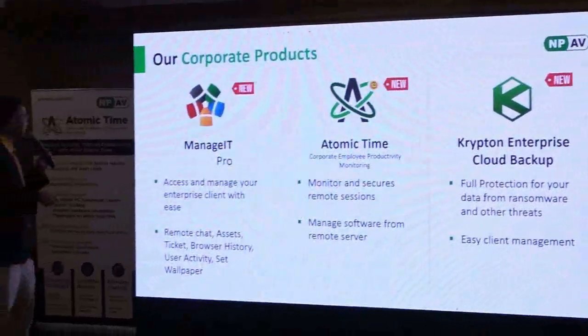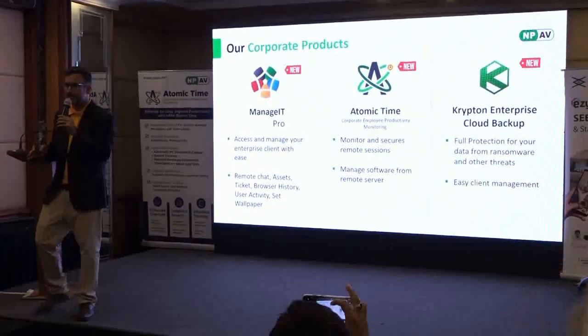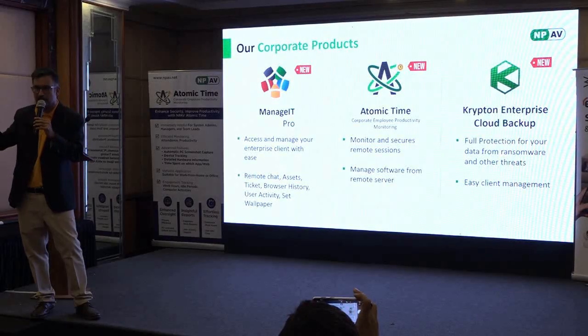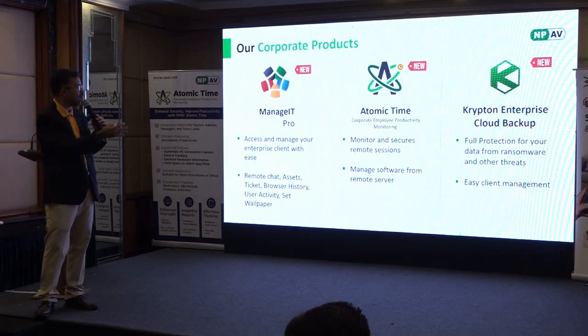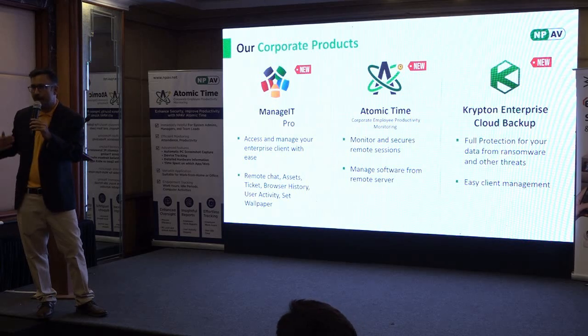Then we have got a very great product called Manage IT Pro. Manage IT Pro is not an antivirus. Many companies have already purchased antivirus or they are renewing their antivirus year on year. So you cannot go back and sell them antivirus. So we have got many products which are not antivirus products. These are different corporate products which are useful to the system admins.